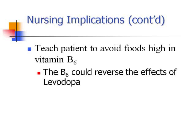We had talked about vitamin B6, pyridoxine, in the treatment of peripheral neuropathy. Well, in the case of Parkinson's disease, we don't want them to be using too much pyridoxine because it can reduce the effects of levodopa. So we're teaching them to avoid foods high in B6.